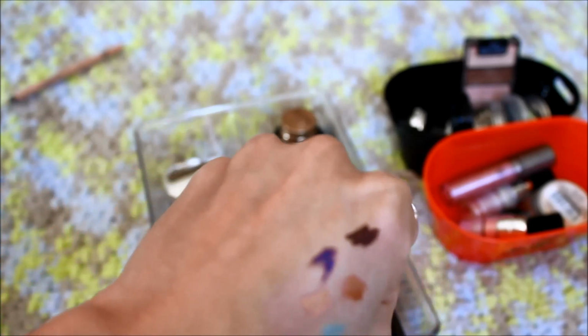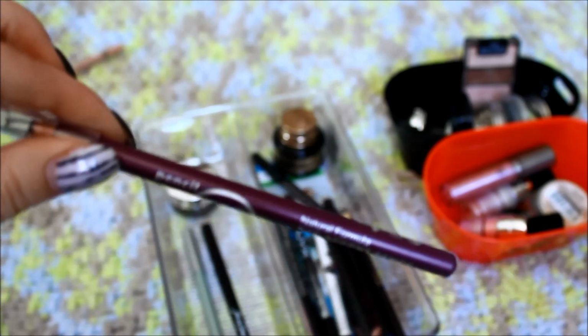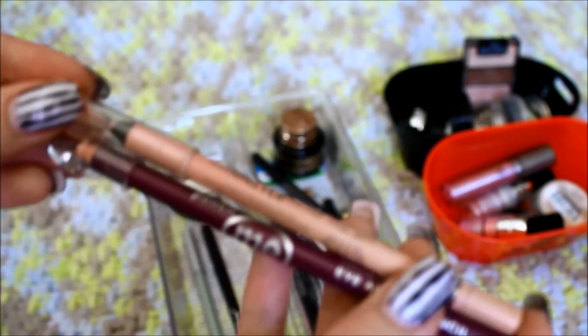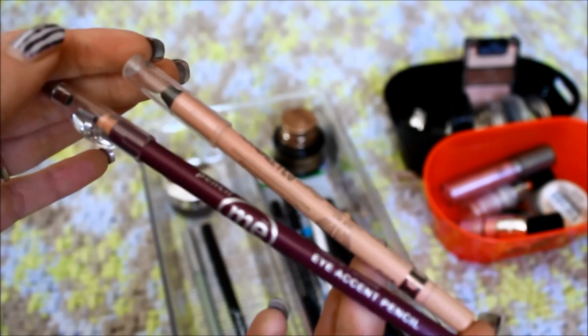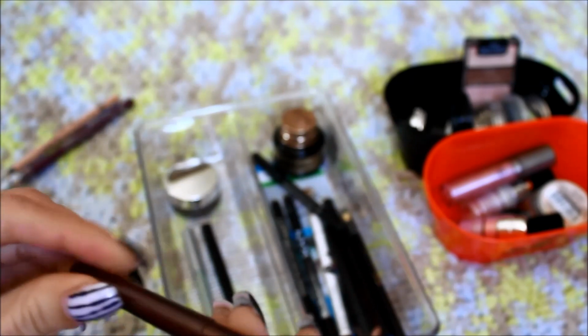This is the Pencil Me liner in the shade Amethyst. Again, going back through my blog, this was in my very first Ipsy bag ever. Again, over 3 years ago, so it needs to go. It's really dry anyways, but it is a really pretty purple shade. And as you can see, even the Rimmel one, they're still so long. How did I not get through them in over 3 years? So that's the second one we're decluttering.